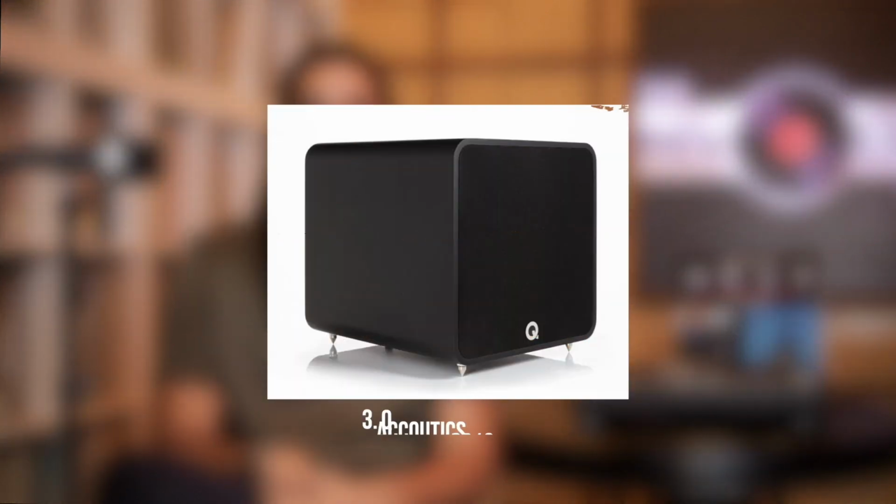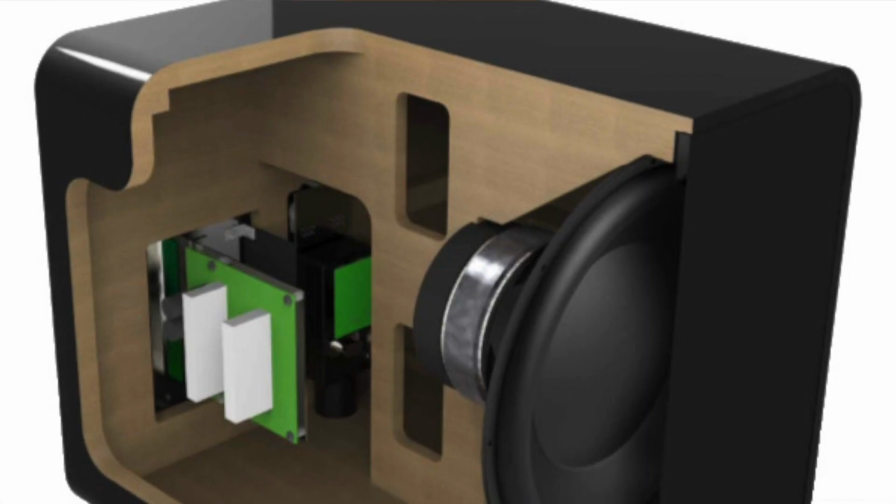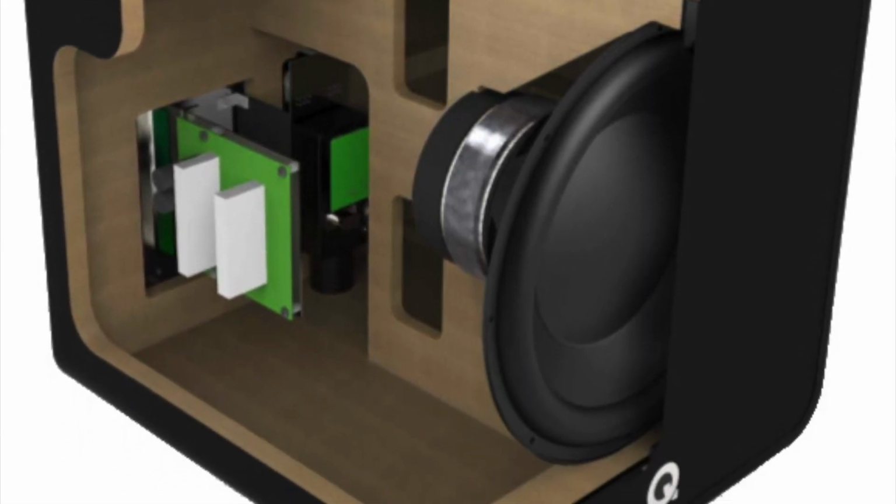Next, we have my recommendation for sort of quintessential home theater sub, which is the Q-Acoustics QB12. 12-inch monster sub, delivers incredible amounts of bass for relatively nothing in terms of overall spend. You should be able to get one for about between 65 and 70K. It is by far the best value for money sort of power sub out there.